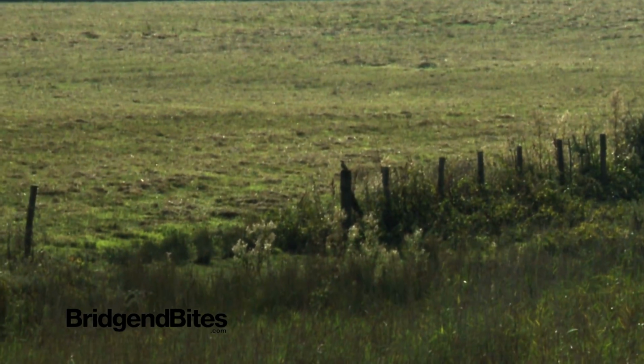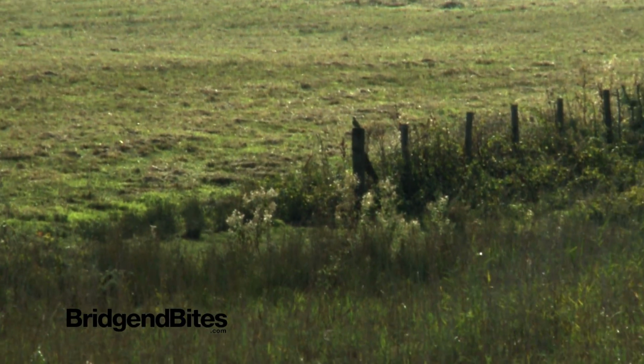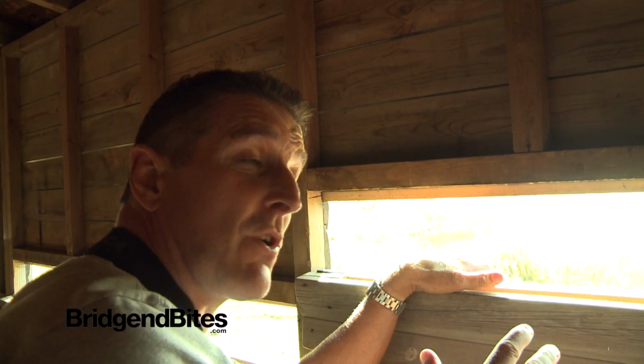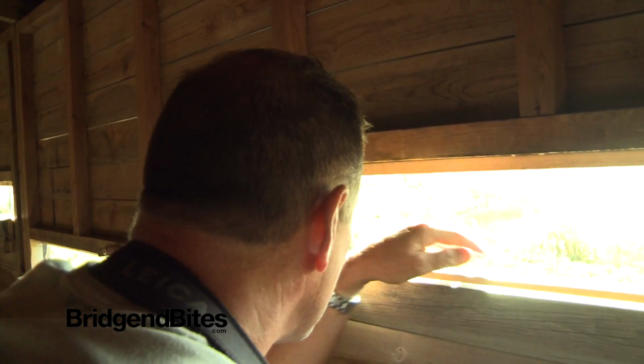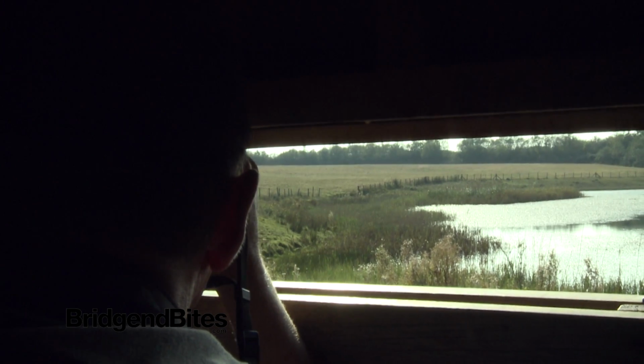That's pretty cool. There's a green woodpecker on one of the fence posts out there. And where I live in Mid Wales, green woodpeckers are not that common anymore, but down here at Park Slip, I see and I hear green woodpeckers practically every time I come. Oh, off he goes.